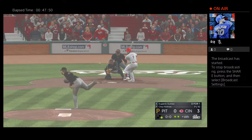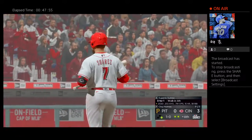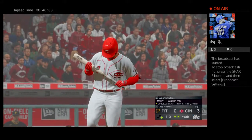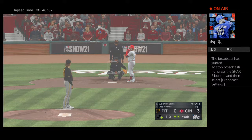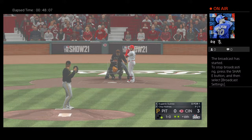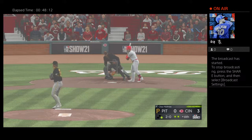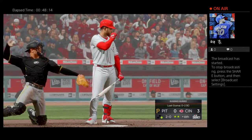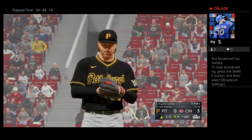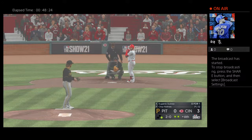Stepping in now, Eugenio Suarez. He'll watch a slider that runs out of the strike zone away for ball 1. He's 0 for 1 thus far. Now a 58-foot curveball that misses for a ball. Hate to do it, but I've got to question the pitch calling right there. With a guy like this at the plate, you got to attack him with your fastball instead of pitching him like he's a middle-of-the-order power guy.